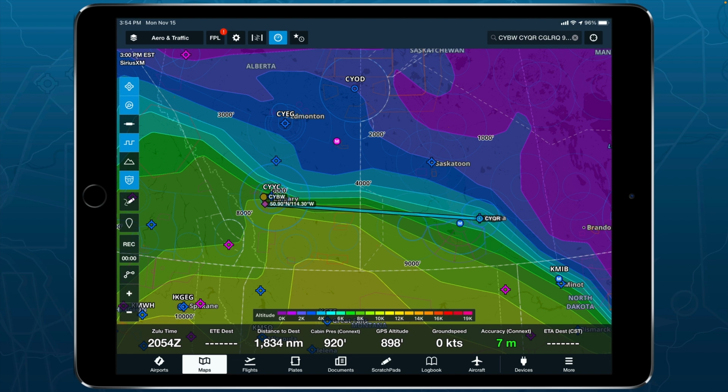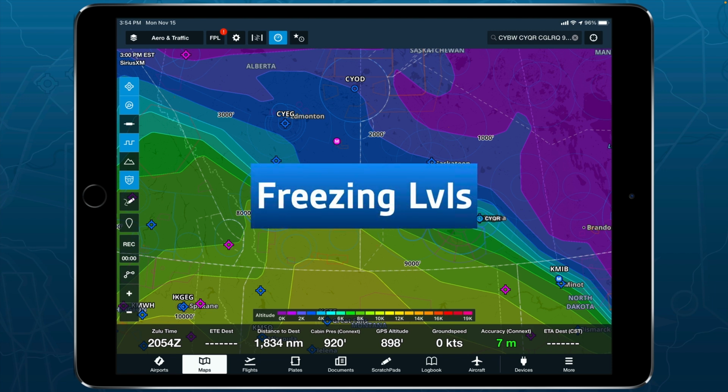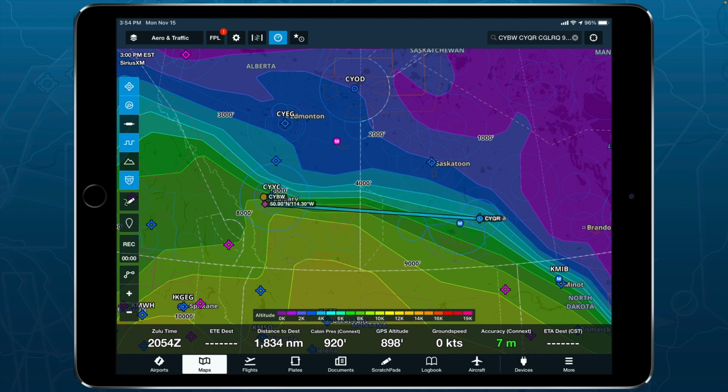It depicts freezing levels directly on the maps page, and you can take a look at just exactly where the freezing level is in relation to you. Now imagine flying and you can see yourself going through that 9,000, 8,000, 7,000, and the freezing level is just getting lower and lower because it's just getting colder and colder. And it's a really fantastic tool to have. I've personally loved flying with this because you know exactly what you're getting yourself into.